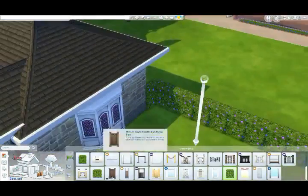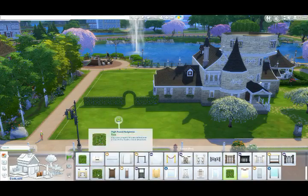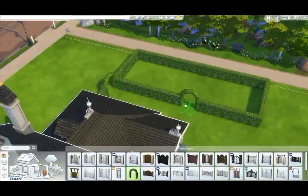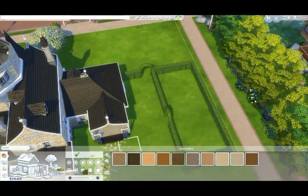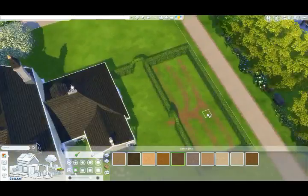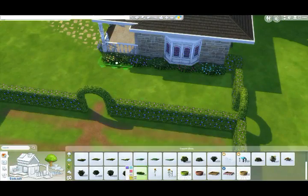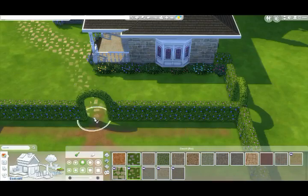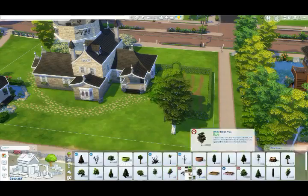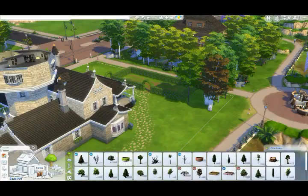And little hedge, again, I believe that came with Pets. And we are going to put in like a little kitchen garden or a herb garden, and set it up so that it looks like it could have veggies or herbs or whatever growing in there. So it's a great place if you're going to use this for a playthrough, or you're just a house in your neighborhood. You could plant vegetables and fruit trees in there, and it would look absolutely gorgeous, I think. So we're just getting some trees in.